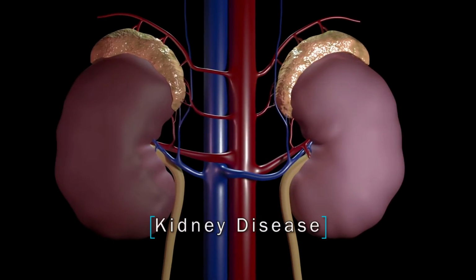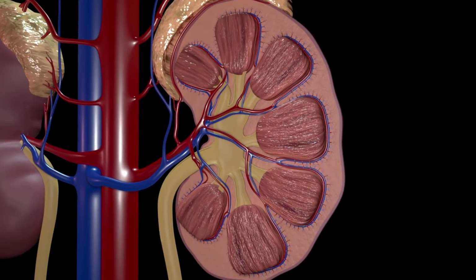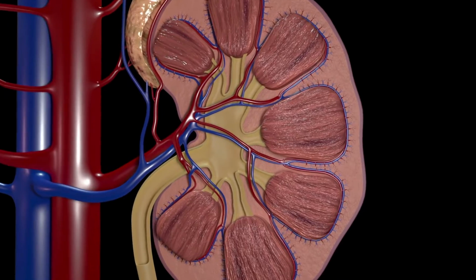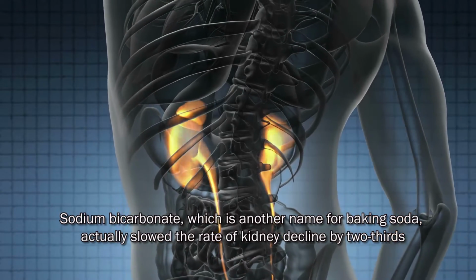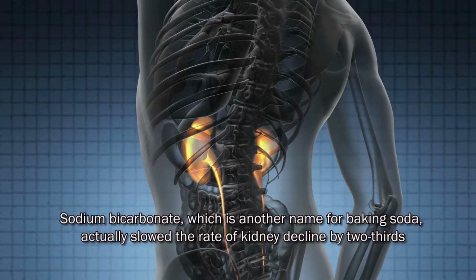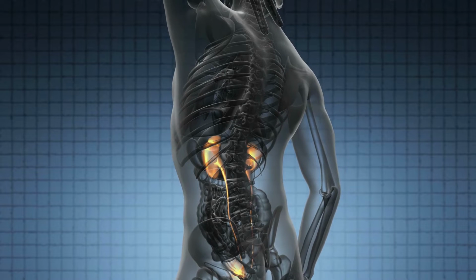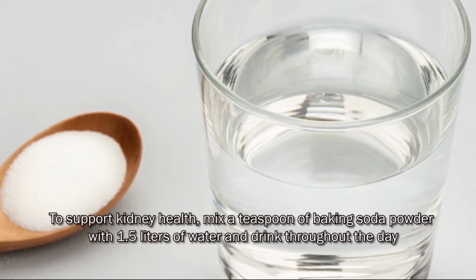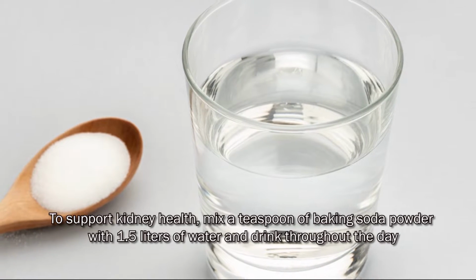Number 2. Kidney disease. People with kidney disease or kidney failure often have a buildup of acid in their body and have a difficult time getting rid of it. However, sodium bicarbonate, which is another name for baking soda, actually slowed the rate of kidney decline by 2/3, according to a recent study conducted by British researchers. To support kidney health, mix a teaspoon of baking soda powder with 1.5 liters of water and drink throughout the day.